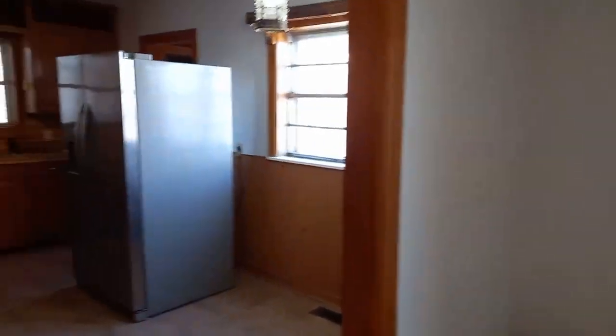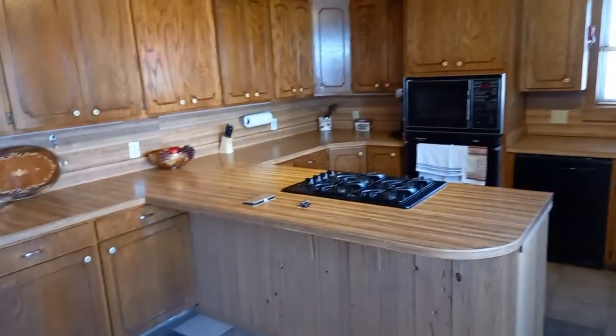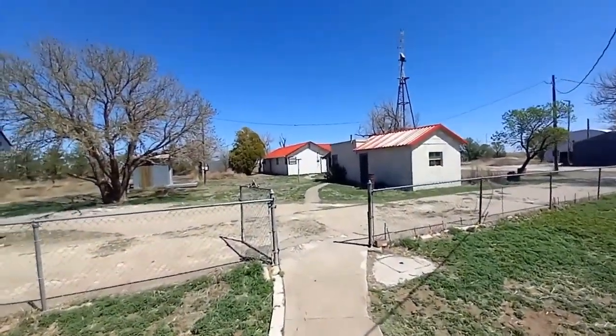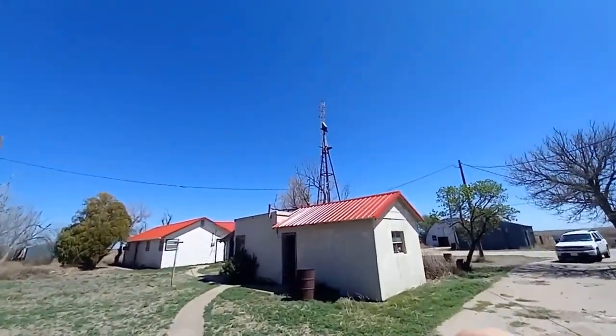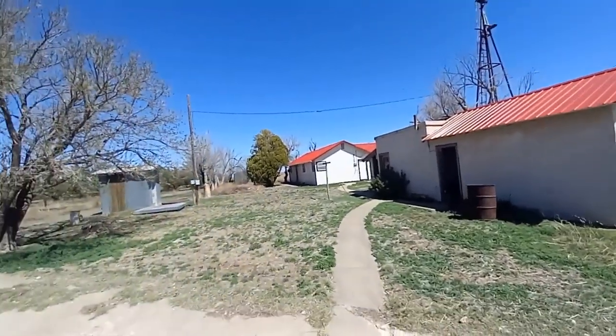Back into the dining room, kitchen, and out we go to the second house. You can see the second house from here, and the Radio Shack from the window of the kitchen, and also through the door. Now I'm just gonna walk you out to the second house. That's the Radio Shack with the windmill, the original windmill and the antenna.